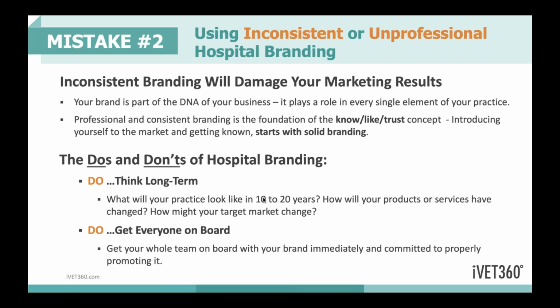We know that consumers enjoy interacting with brands that they perceive to be valuable, honest, superior in quality, and more than 64% of consumers state that sharing values with a company is the main reason that they maintain brand relationships. And we know in our industry that the loyalty of our current client base is a key factor in the success and growth of practices over time. So I have a few do's and don'ts of hospital branding, just something to keep in mind.